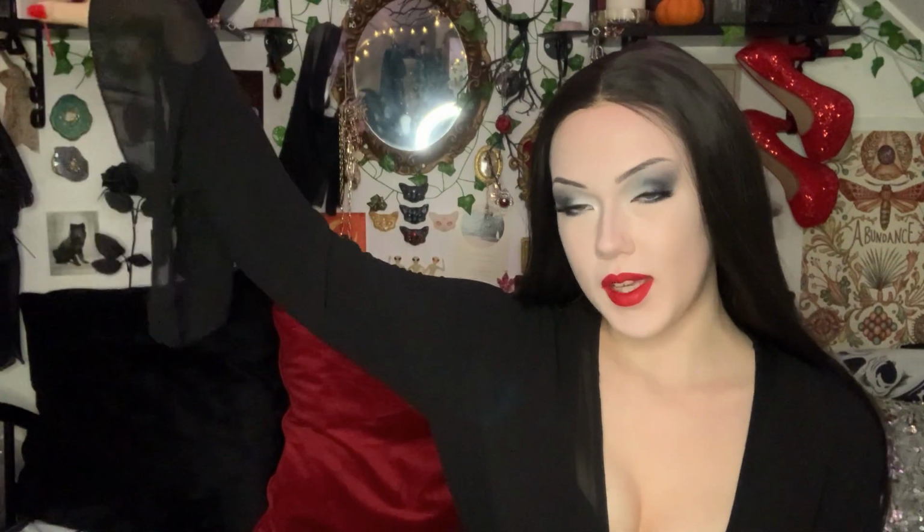So the last step of this transformation is to put my robe on. So I've got my bell sleeves and then we're all done. I have this lovely gown that has these big dramatic sleeves on them. This is it. I think my transformation is complete.